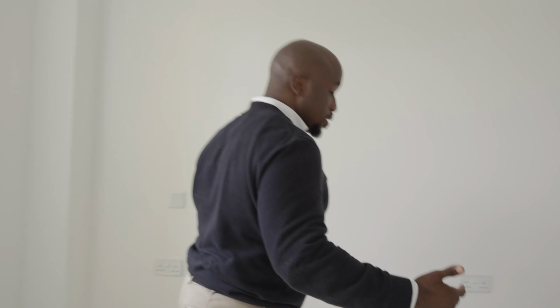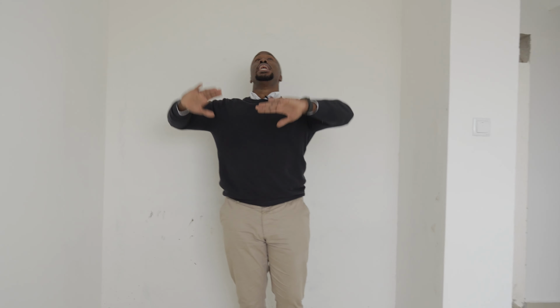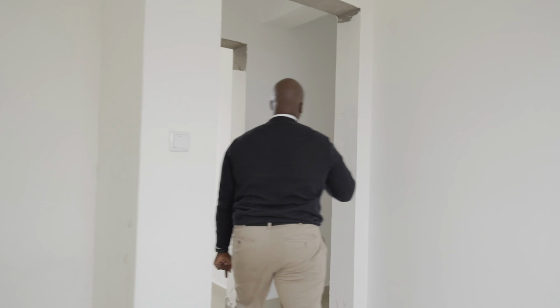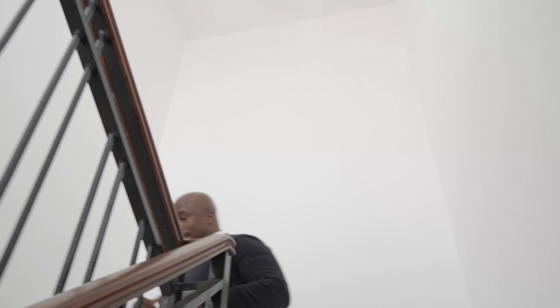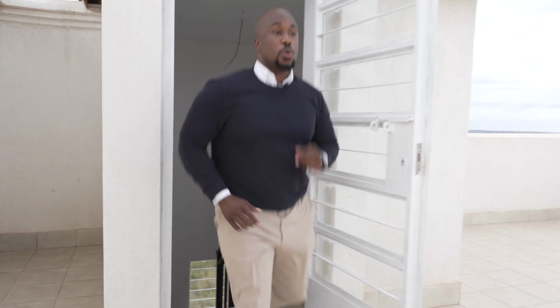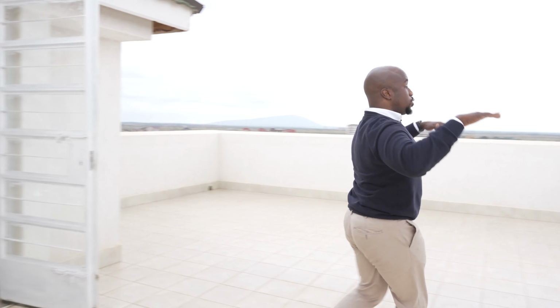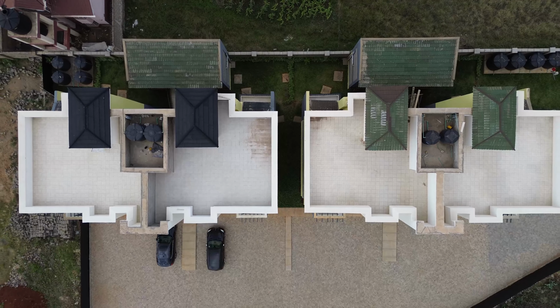Beautiful space. So much light and delight within this space. Right inside here, you're gonna have your cupboards and the provision is quite high, so quite beautiful. Come along, there's still more. The beauty about this unit is that it gets another terrace right at the top. Super. So we're here at the top of this magnificent paradise. The upper unit only gets this.